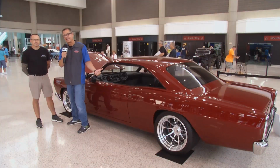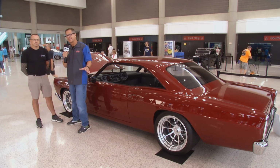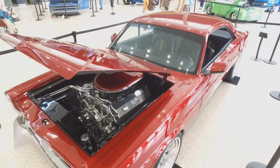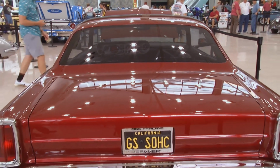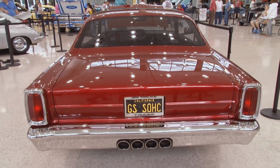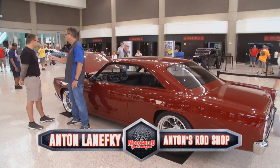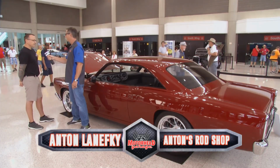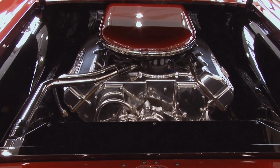Wow, check it out. I'm standing in front of a 66 Ford, appropriately named the Cammer. Why is it the Cammer? Well, it's because of the 541 cubic inch single overhead cam engine, and I'm with the builder, Anton, from Anton's Hot Rod Shop. Anton, take me from the front to the back of this car. This thing is gorgeous. Well, thank you very much. We were commissioned by a gentleman in California to build this car. He drove a Cammer Fairlane back in the day for Ford. He wanted to recreate his dream, so he came to us.